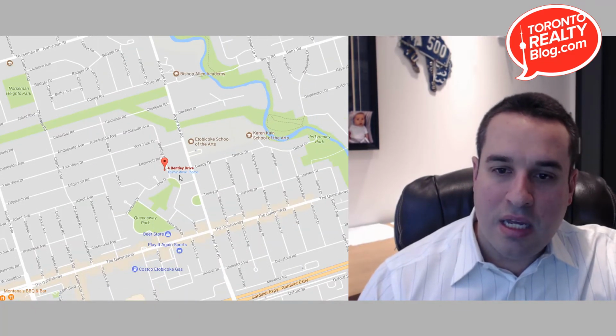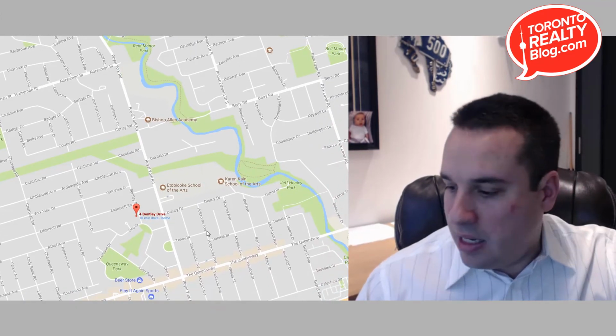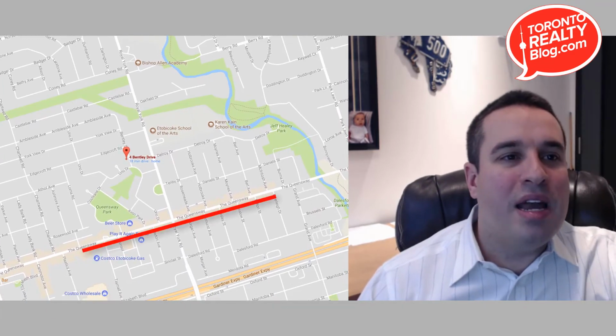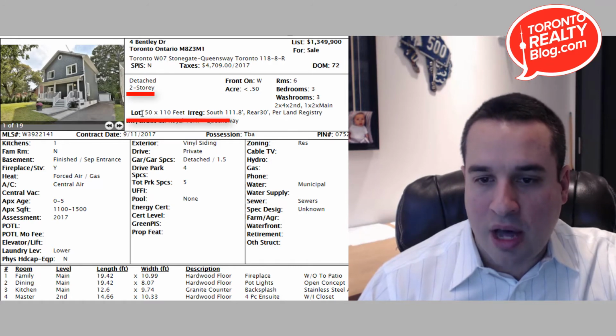We're back down here. Okay, we had just gone north. We just went up here to Lorahill. So we're back down again into, where is Bentley? Bentley School District. Oh, this is in Norseman, so that's a good school district. So we're back closer again to the Queensway, but we're kind of combining a couple of ideas here. We want the 2-story, we want the 50-foot lot, but I'm going to show you the last one.